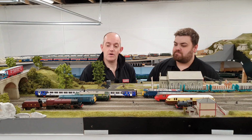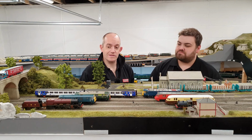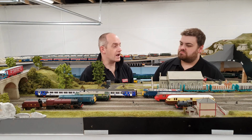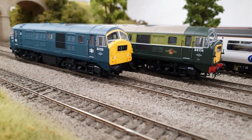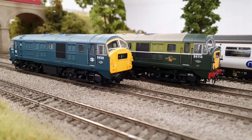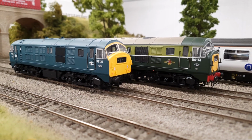Okay, so next to that, we've got two of Dapple's Class 29s as well. We're very lucky to have a two-tone green one and a blue one here today to look at. Now, the 29 is the worthy follow-up to the Class 21, which we showed you last month. So this is after the 21s have been re-engined with a Paxman Ventura engine.